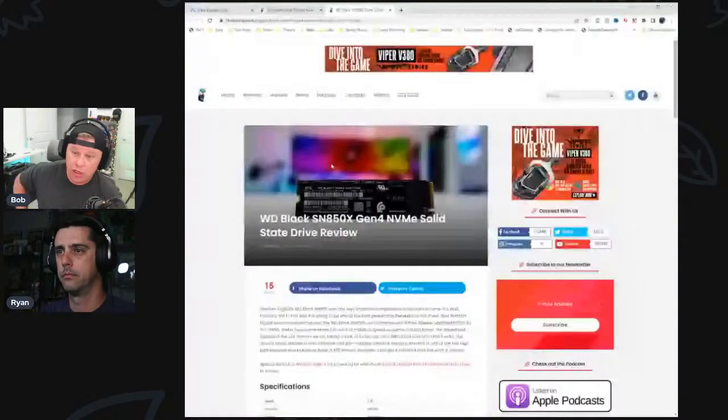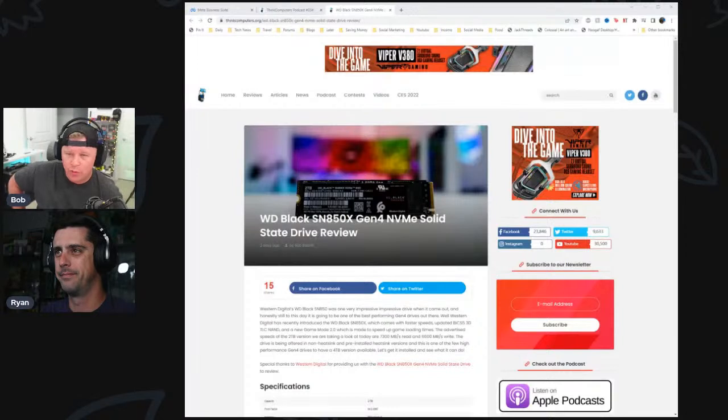And then I also took a look at an NVMe SSD. This one is long awaited. We've waited 2 years for an update over Western Digital's WD Black SN850, which, like I said, came out about 2 years ago. So we have the new SN850X. This is a Gen 4 NVMe solid state drive. Average speeds are around 7,300 megabytes a second read and 6,600 megabytes a second write.